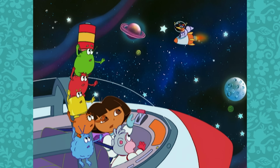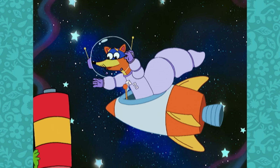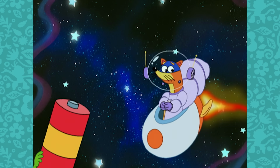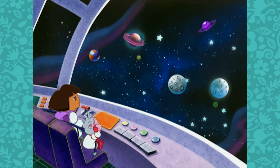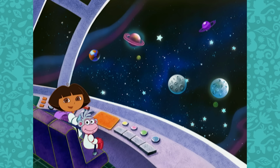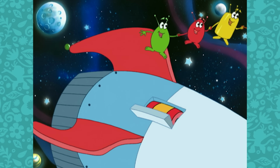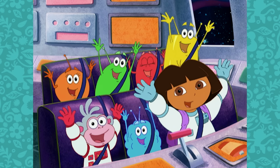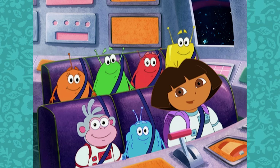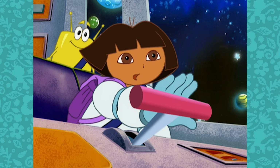Swiper no swiping! Swiper no swiping! Swiper no swiping! Oh, man! Yay! Swiper's going back to Earth! Thanks for helping us stop Swiper! Yay! Now we're ready to take Flinky, Inky, Plinky, Dinky, and Al back home!